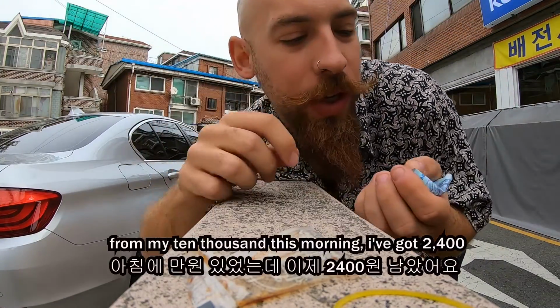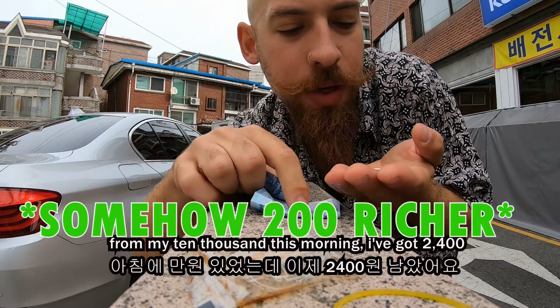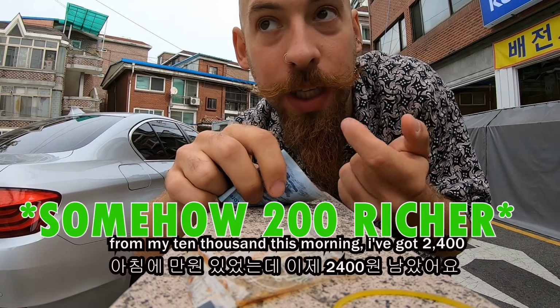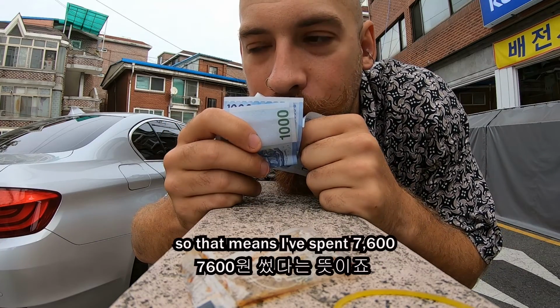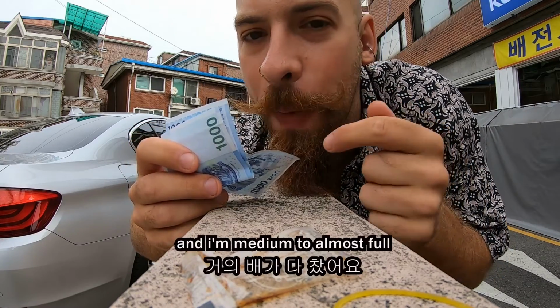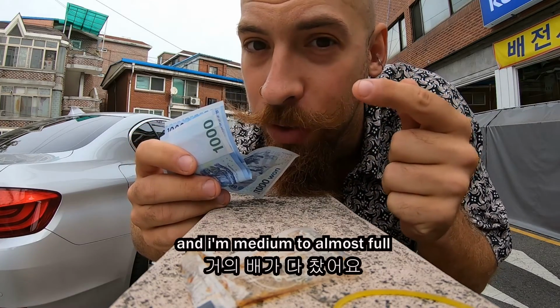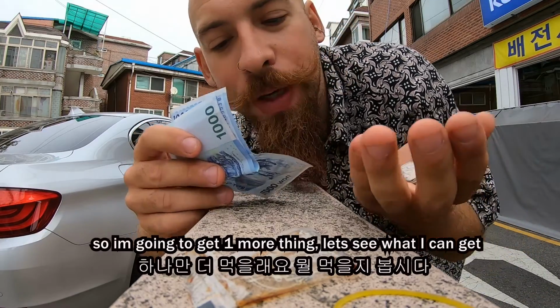From my 10,000 this morning, I've got left 1,000, 2,000, 2,000, 400 each. So that means I've spent 7,600. I've spent 7,600. And I'm medium to almost full. So I'm gonna go get one more thing. Let's go see what else I can get with my 2,400.